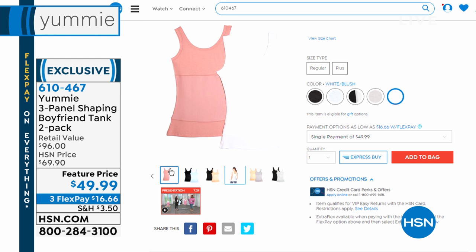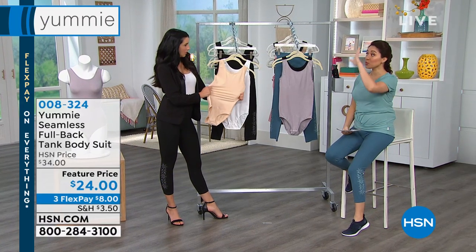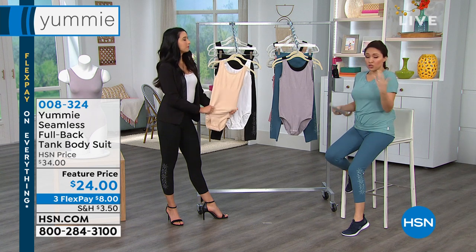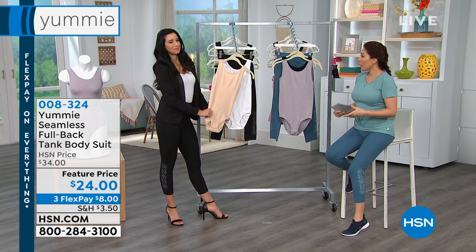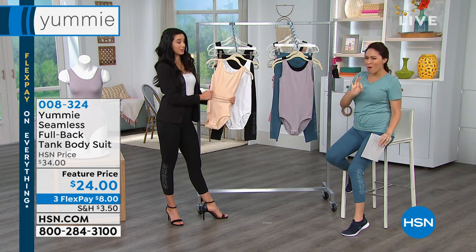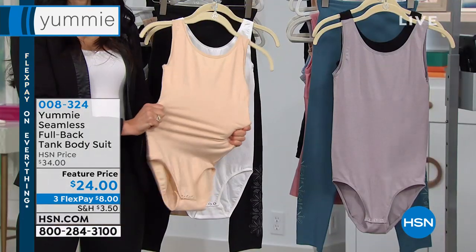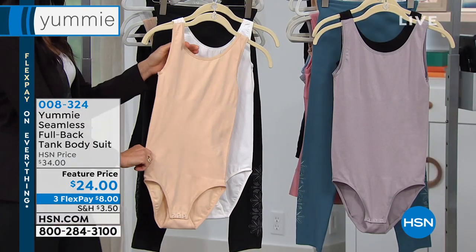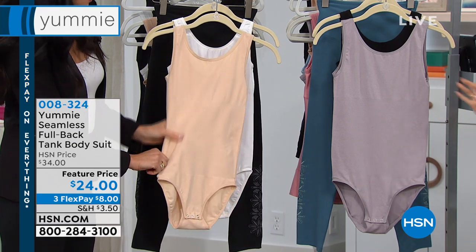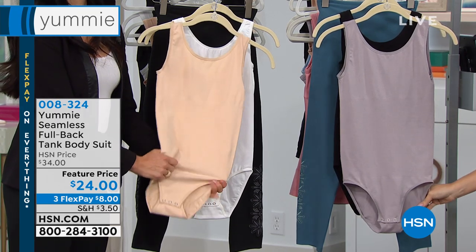But I want to get to this because I think this is very super on trend right now. Everybody's talking bodysuits, right? So you could go get a bodysuit, something very trendy right now. Or what if you got the one that Yummie gives us, seamless, full back, and we're of course going to get all that shaping that we love. Lowest price we've ever done this in before, by the way. It's $24, over 25% off today.